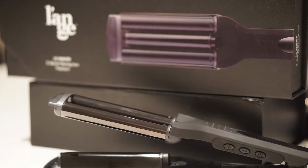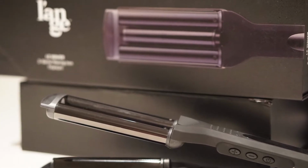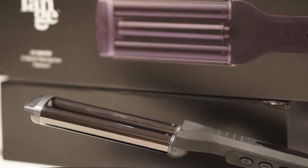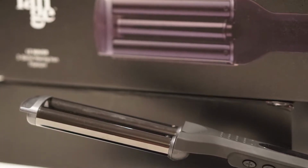So it does say hair should be clean and completely dry before using the waver. Press and hold the power button until the digital display is illuminated. Using the plus and minus buttons, adjust the temperature to your desired setting. Allow the tool to heat up for approximately 30 seconds. And then it gives you some simple steps to achieve perfectly defined waves. Step one is to put a heat shield glove on. Again, that's really going to help with any sort of burns. I'm horrible for that.